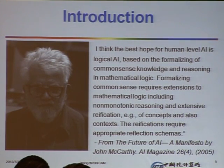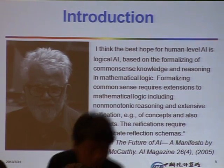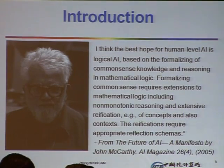Also the AI pioneer, Professor McCarthy, in 2005 pointed out that the final goal of artificial intelligence is to reach the human level. He also pointed out that in order to reach this goal we should use logic AI. Professor McCarthy is a logician, so he likes logic very much. But I only cite his words here, not his point. I think it is very important for us, for the logicians, for logic, for formalization. I only talk about this.